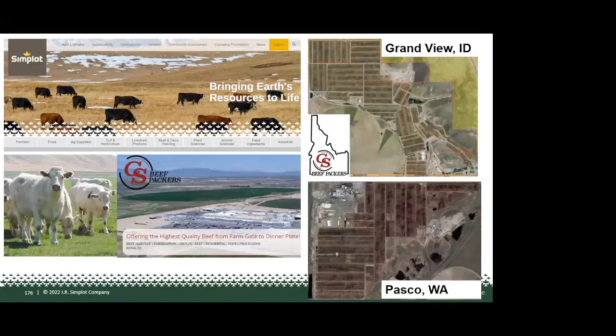A little bit of background for why we care so much about this trait at Feedlot and why we've been working on it for this many years. So we're a vertically integrated cattle producer. We have commercial ranches spread across the Pacific Northwest. We have 2 feed yards. One's located in Grandview, Idaho. One's in Pasco, Washington. We sit somewhere close to 200,000 head on feed.